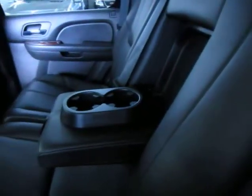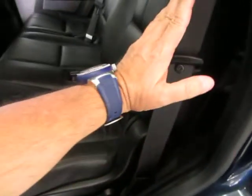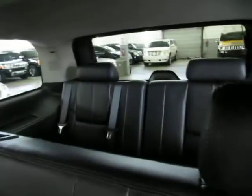There are anchors here for the left row position, anchors in the middle, you can actually see these, for the middle row position, and another set of anchors down there for the passenger side positions. If you don't have a middle row passenger, you can flip this down and use it as an armrest or a cup holder. To gain access to the third row, you simply pull open this handle. This backrest will flip forward. This will tilt from the back up and give you nice and easy access to the third row.